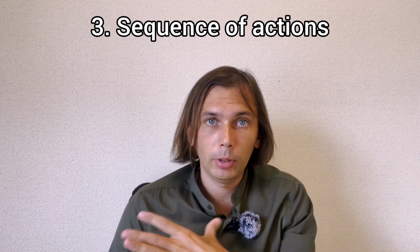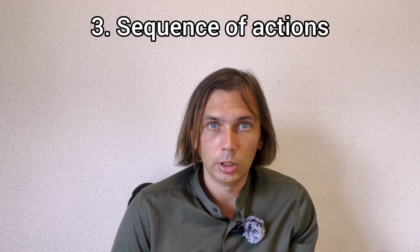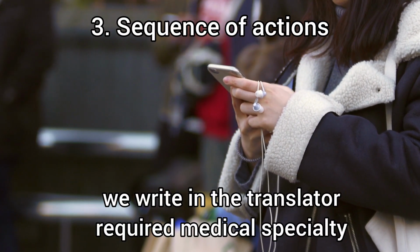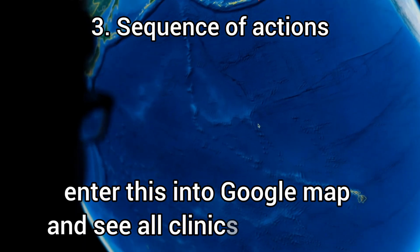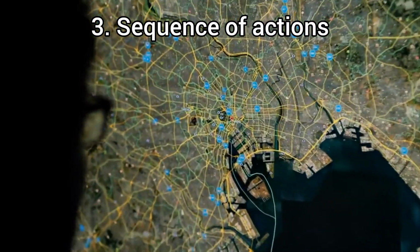Let's say I have a problem that I need to take the plate out. What to do? In Japan there are hospitals and very many private clinics, so just in the translator we write the specialty of the doctor we need, in this case, surgeon. Next we can enter this into Google Map and see all the clinics where the surgeon accepts. There are also websites in Japan where you can look this up.